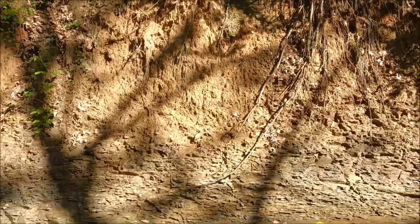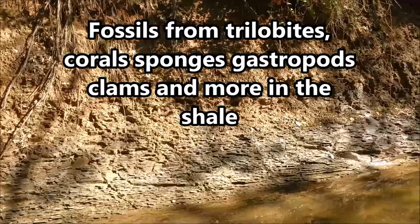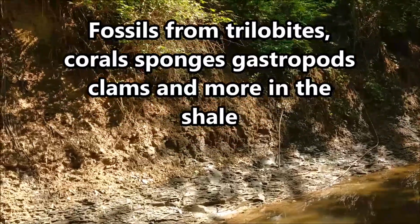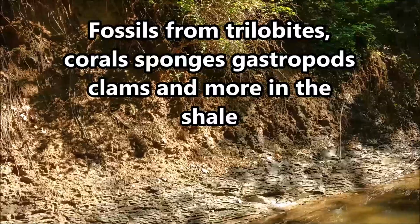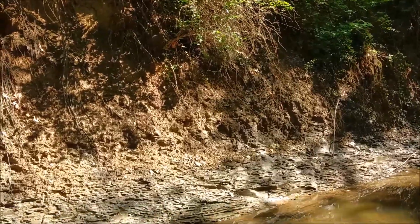And all this shale. In there you could find fossils of when this used to be an ancient seabed. They were the single cell sea life.